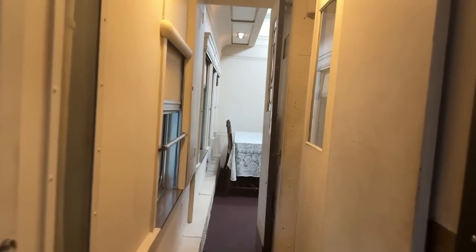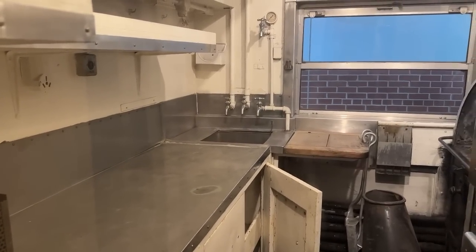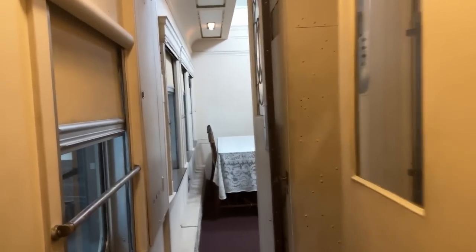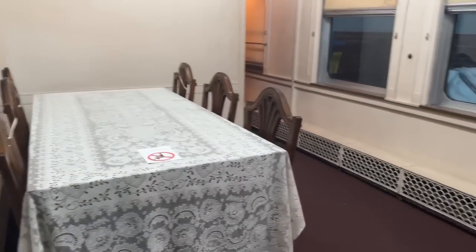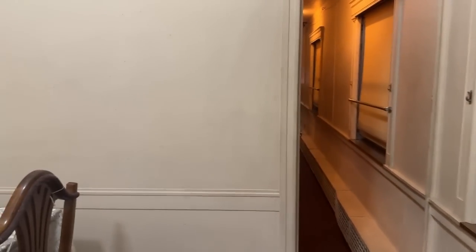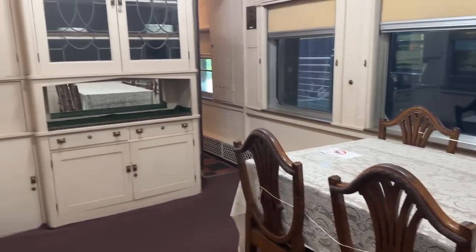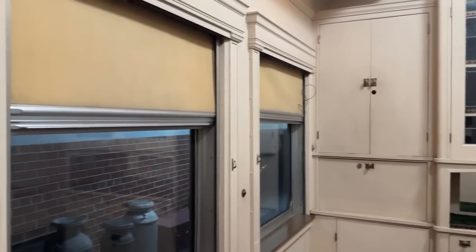Ooh, it's tight right here. This old kitchen. Oh my goodness. Ooh, it's tight right here, boy. This was the dining section, the dining room. Let me show you guys the dining room. Oh my goodness.